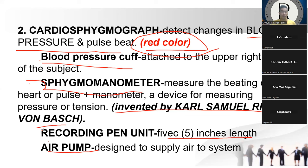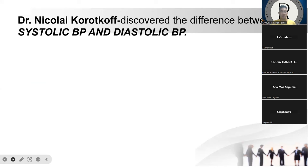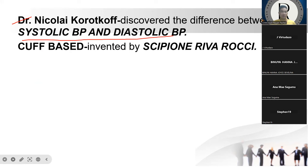Then, of course, si Dr. Nikolai Korotkoff, siya yung nakadiscover between the systolic blood pressure and the diastolic blood pressure. Okay. Then, of course, yung cuff-based, it was invented by Scipione Riva-Rocci. Okay, so yan yung cuff-based.